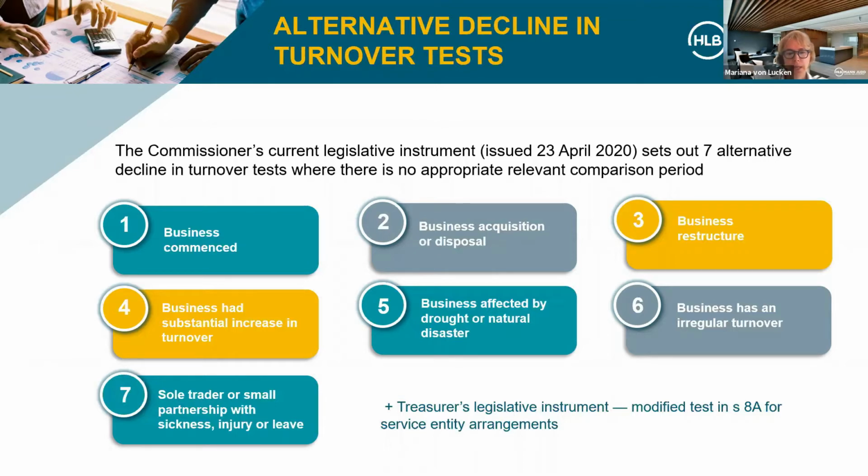Now, when would you apply these? Victims of bushfires, maybe you're a sole trader, you were sick, injured, or you're on leave. Bushfire and drought, I should say as well. Maybe you tested before because you commenced your business a bit later. You've done a business restructure. So things outside of the ordinary. And again, you may have had an increase in income and so on. So I'm not going to go through these tests in detail because they really depend on the facts and you really have to sit there with the numbers. Next slide, please.